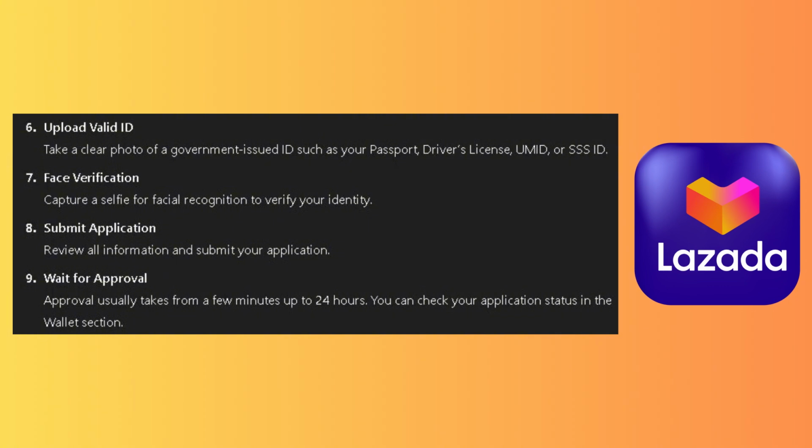ID number. Face verification. Capture a selfie for facial recognition to verify your identity. Submit application. Review all information and submit your application. Wait for approval. Approval usually takes a few minutes, up to 24 hours. You can check your application status in the wallet section.